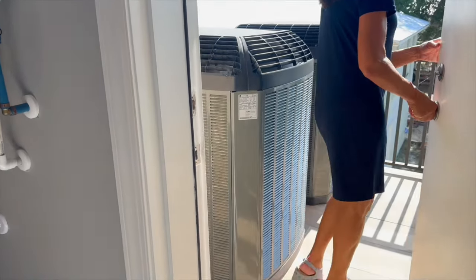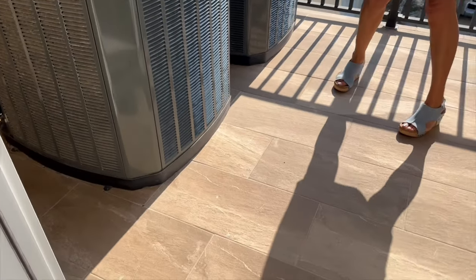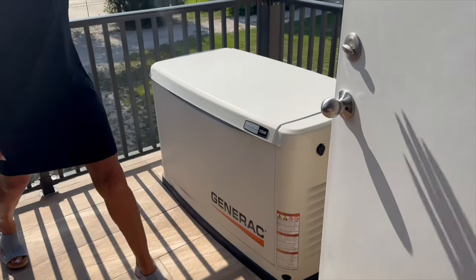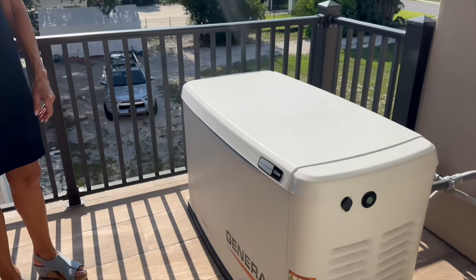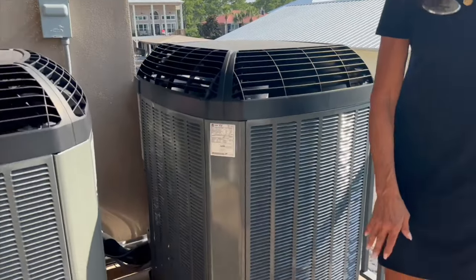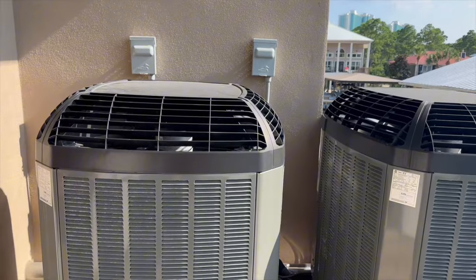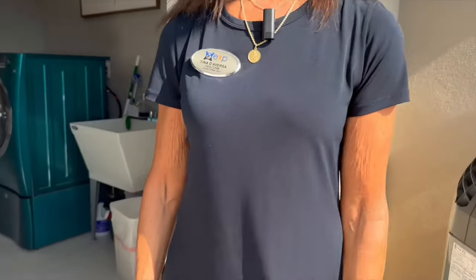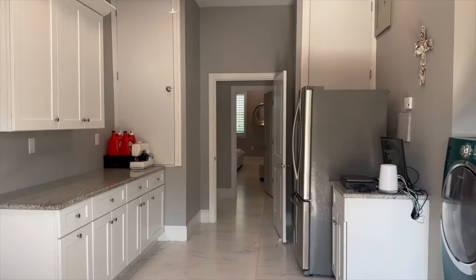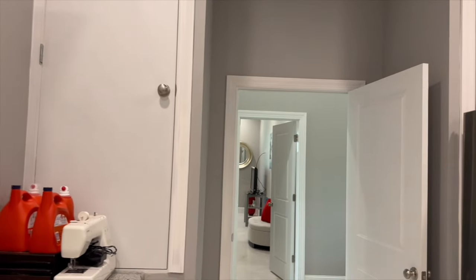So this is access to your HVAC systems and also to the whole home generator, 22 kilowatt generator. Most homes don't have this level of generator, and Generac is one of those. And then you're elevated here and you're protected for the most part here with your units raised, covered, lighted. That's excellent. That is definitely a unique feature. And then you've got the access to the inside unit, the inside AC handlers here and here, which is really nice to have.